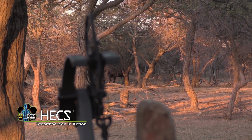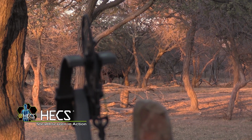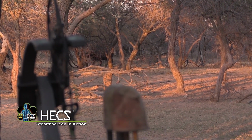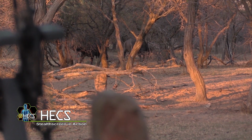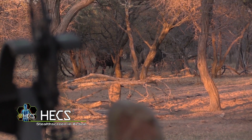Well, as the big bull postured and stared in our direction, I'm not gonna lie, his threat display was pretty intimidating. Having an animal of this size tearing up trees and showing no fear at close range, and me with just a bow in my hand while sitting basically in no cover on a lawn chair, was making me re-examine some of my life choices. But I'm gonna tell you one thing, it was an incredible feeling.